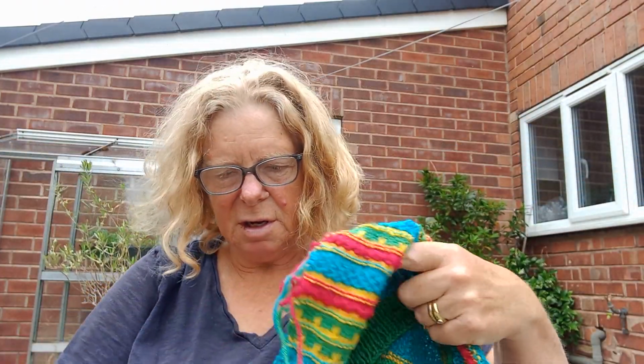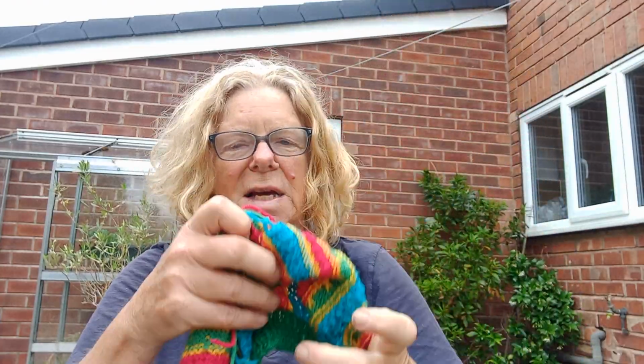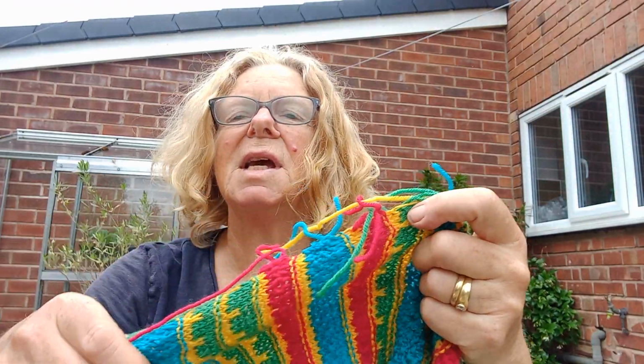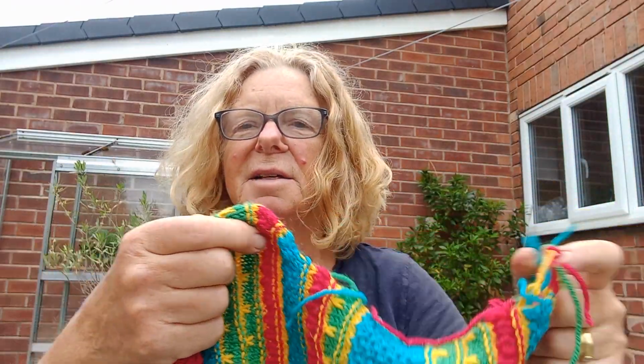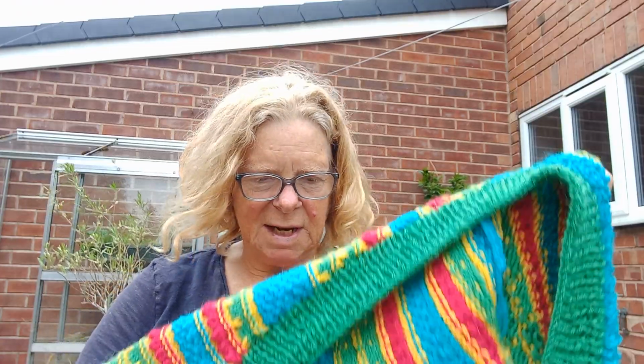I've got another sleeve and side to sew up there, but you can see that a lot of the time is spent weaving in the ends, and that's the problem with working in colour like this. You have a lot of ends to weave in. However, I shall be watching Who Do You Think You Are tonight while weaving in the ends, and then all I have to do is sew the buttons on.